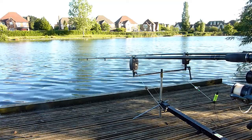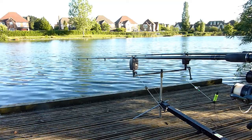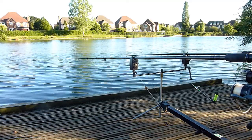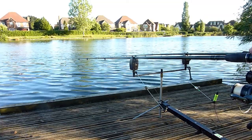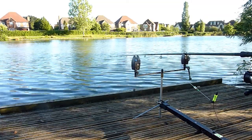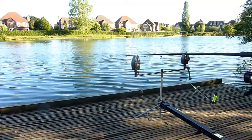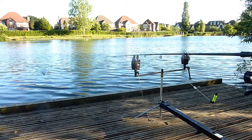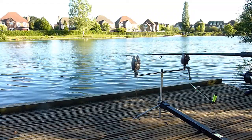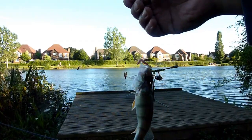It's really, I think it's gone. Let's see if it's gone. You know, there's plenty of perch out there. I'd be gutted if the maggot is still there. Nope, all gone. Good choice. Perch city now.